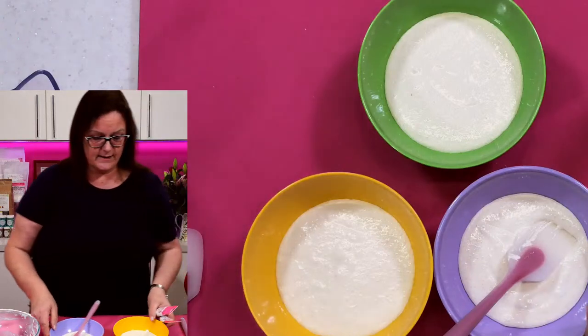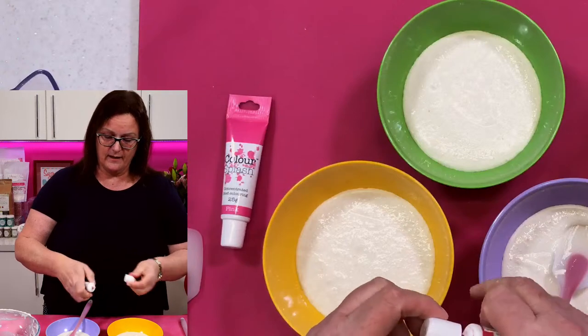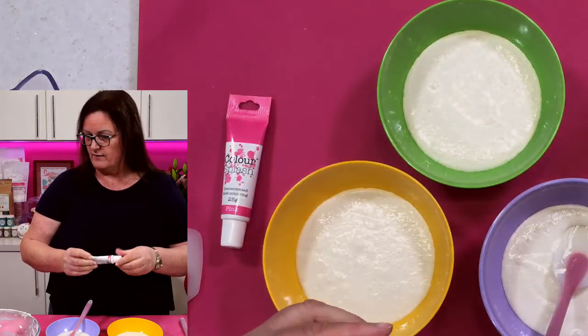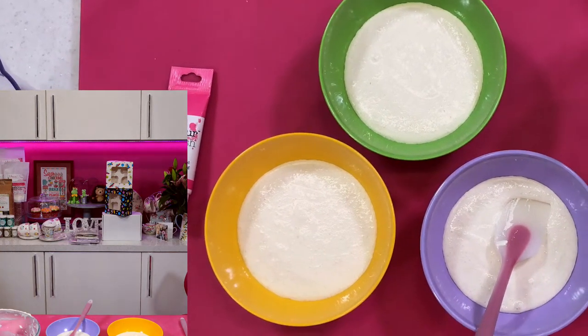So we're going to colour these. So we've got 3 of these here, and I'm using the colour splash range. So we're going to go for a dark red, a hot pink, and a pale pink. And trust me to get the empty tube. Just 1 second. That needs to go in the bin. So let me just get another colour splash red.